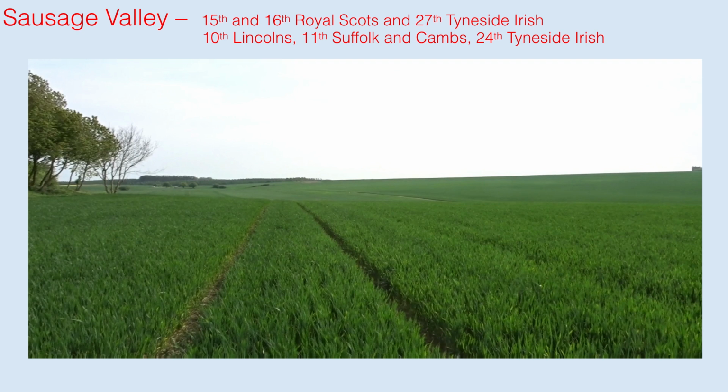We're coming forward here and moving forward. Immediately, the Royal Scots came under machine gun fire. They had to turn off to the side. 5-10 minutes into the battle, and suddenly the Lincolns come out of their trenches on the left-hand side. They attack towards Lochnagar Crater, which is just over here now on the left-hand side. They manage to take the crater.